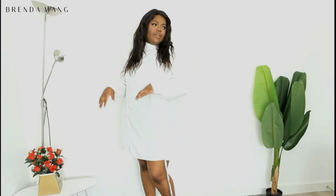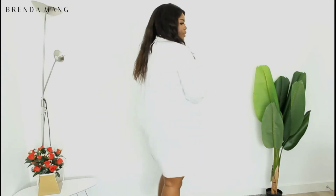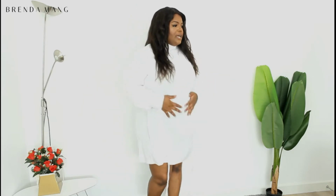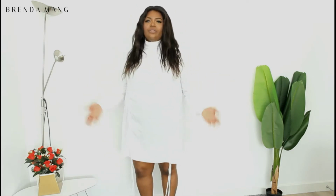And I got this in a 3XL, so this is how it looks. It's nice and very free. It's not that see-through, so you could wear it just like this, but with just some really dark underwear underneath if you're black, and you know, nude underwear if you're not.